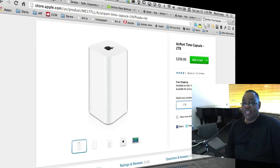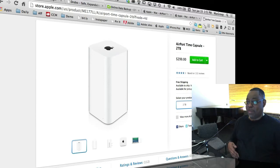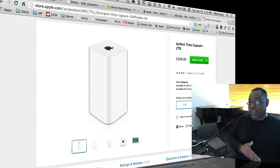That's the answer. The bigger the drive that you're plugging in, the further back in time you'll be able to go. Because remember, when it fills up, what does it start to do? Delete the old ones. So if I want to be able to go back 6 months in time, I need a drive big enough to hold 6 months' worth of backups. If I want to go back a year, I need a really big drive. The smaller the drive, the less I'll be able to go back.